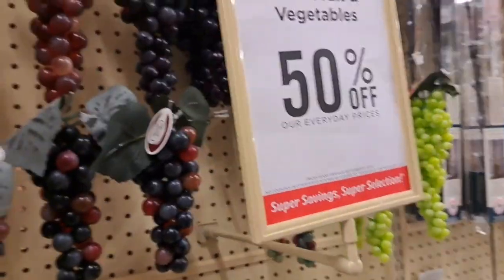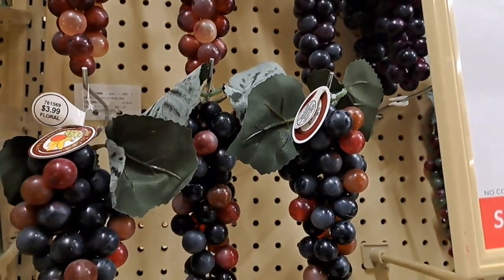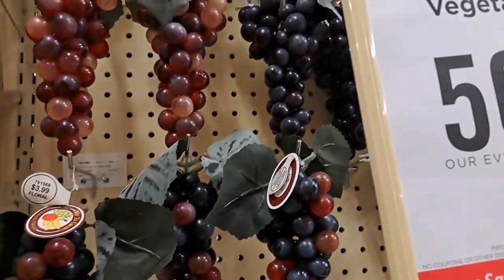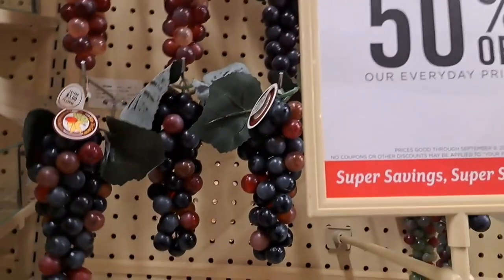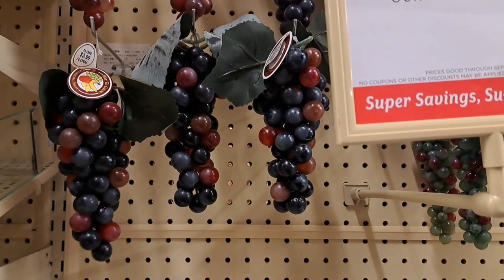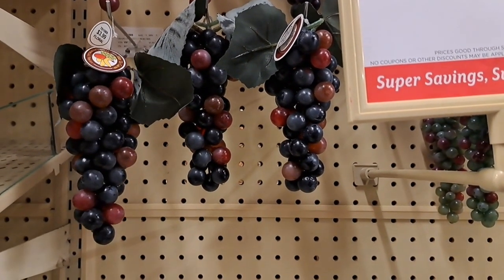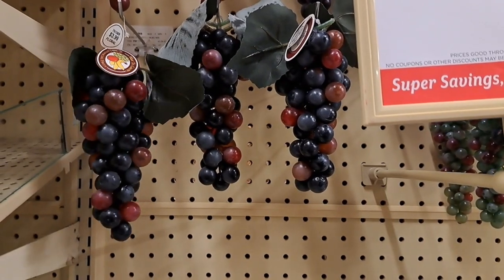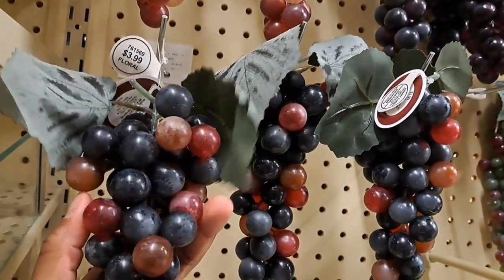50% off of the grapes. They are $3.99 with 50% off. It'll make them $2 each. That's my kind of deal, cause I need to add some grapes into my kitchen. Yeah, add some grapes.